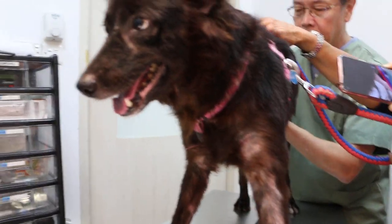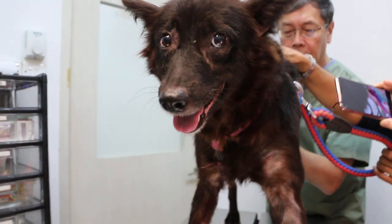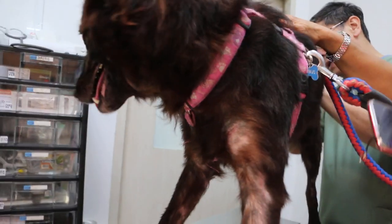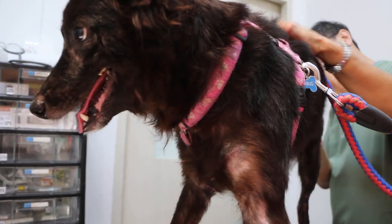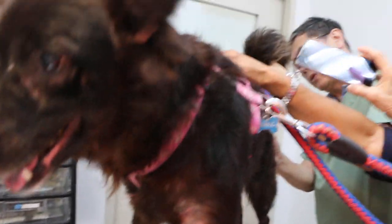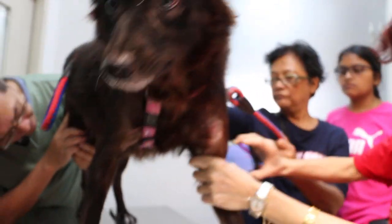And no abdominal lumps. The dog has been sterilized, so there will be no infection of the uterus. Overall, it's okay. Now, just have a quick look at the private parts. It is not swollen, it's okay. The anal area is okay. Then just have a quick look at the lower part.